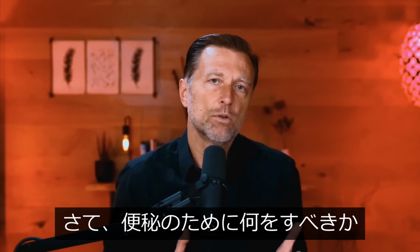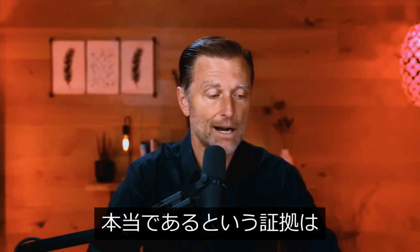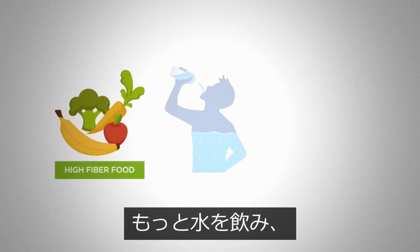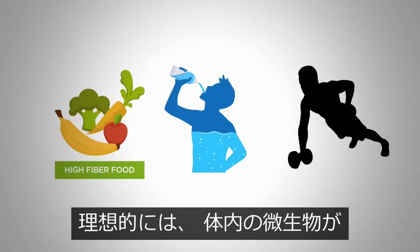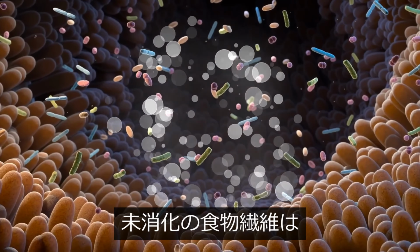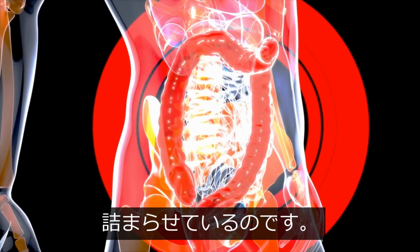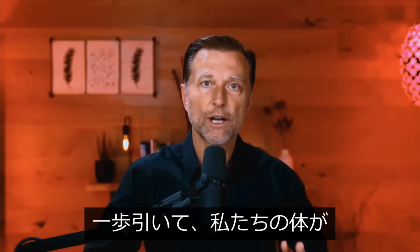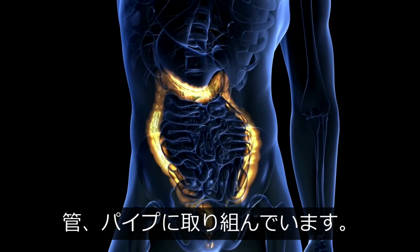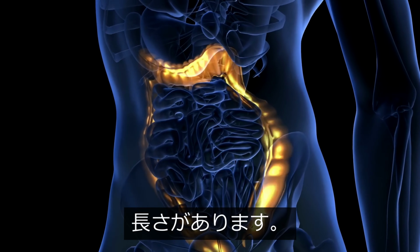Now, what we've been told about constipation, of what we need to do, despite hardly any evidence of this being true, is to eat more fiber and drink more water and exercise. Ideally, the microbes consume most of the fiber, so you don't have this undigested fiber that's actually plugging up your colon. So if we just step back and look at what we're dealing with, a digestive tube or a pipe, which is roughly between 20 and 25 feet.